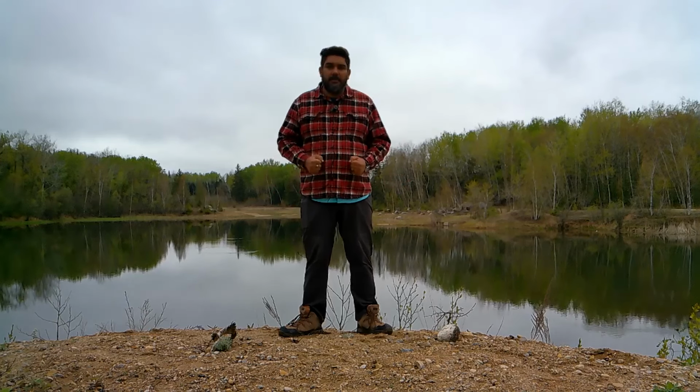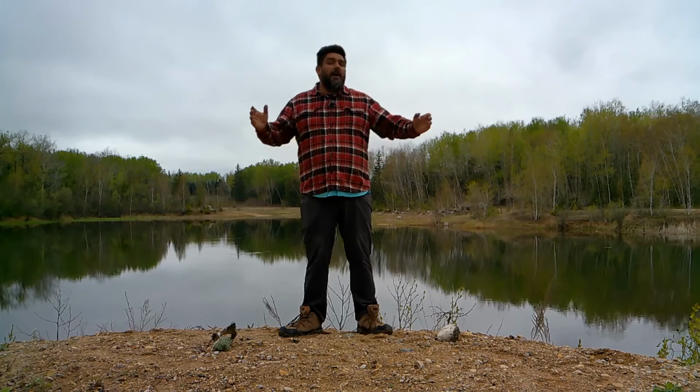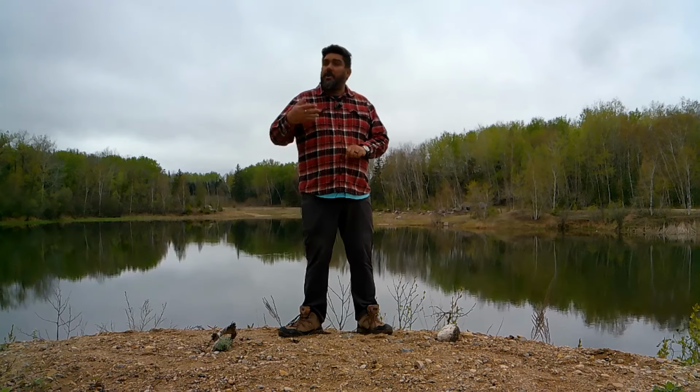Alright, ladies and gents, made my way out to Reynolds Ponds. It's not actually in Reynolds, but it is in the municipality. It is a couple of miles outside of Reynolds, and we have a couple of ponds out here that occasionally get some stocked fish. And it is quite a rural drive.